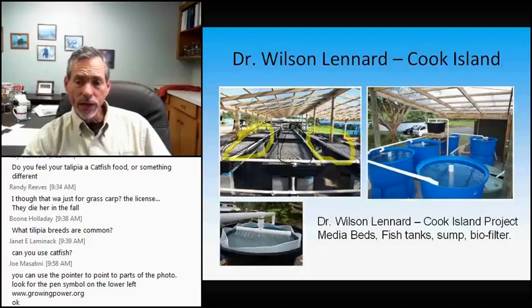These are his fish tanks over here. He has 1, 2, 3, 4 fish tanks. This is a swirl filter, and this down here is the sump. This little guy up here is a constant flow biofilter.